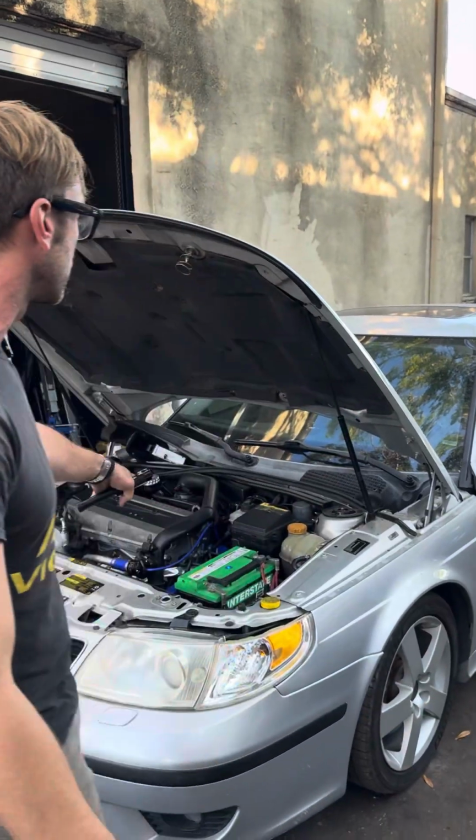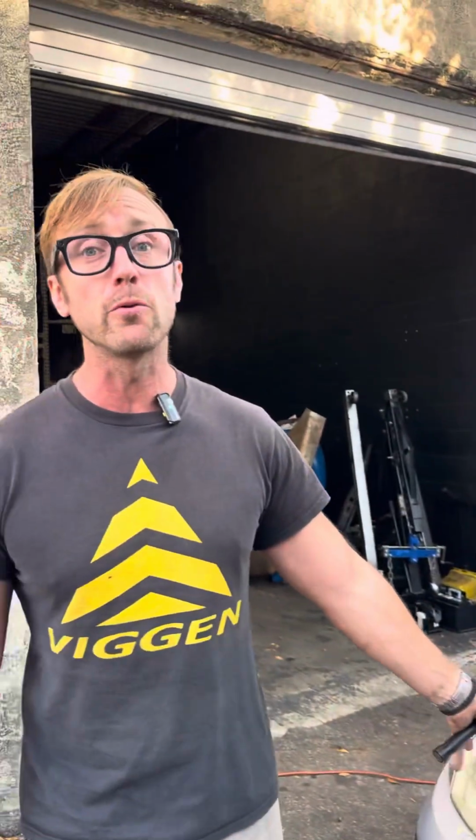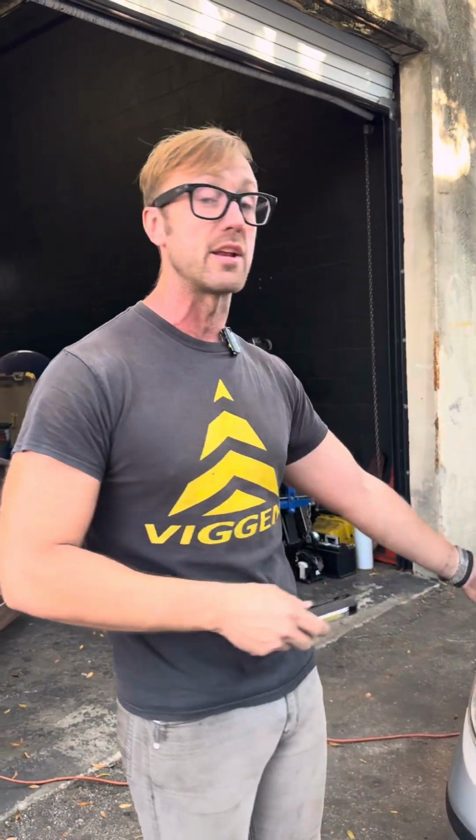Something else that's kind of cool with this one, he's been running one of our 19T turbos for multiple years now, so three or four years probably. Always cool to see a car come in that's been running a turbo for multiple years. And it's healthy. Took it out, super healthy, no play, nothing like that. It's all still within its tolerances, so that turbo actually stayed on.